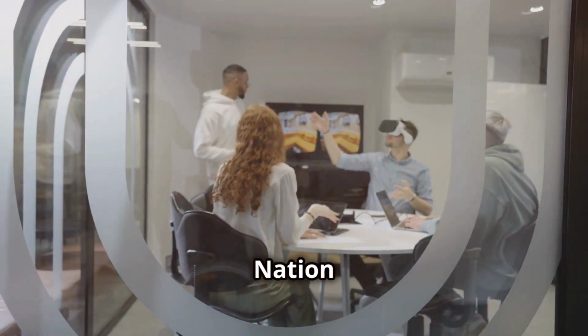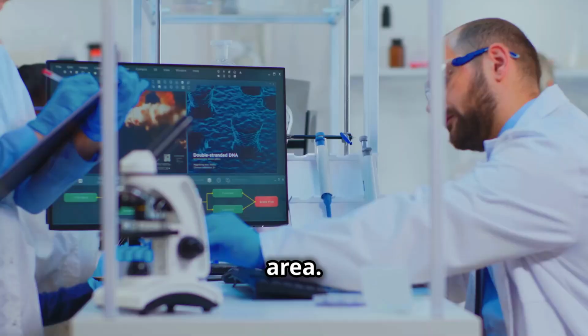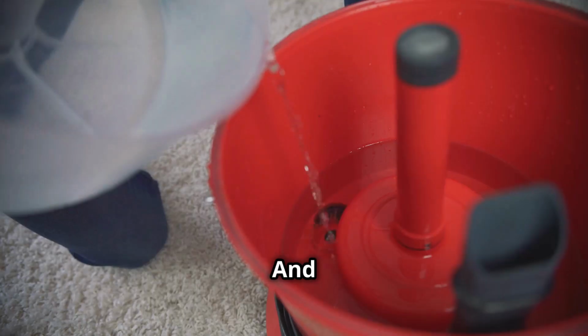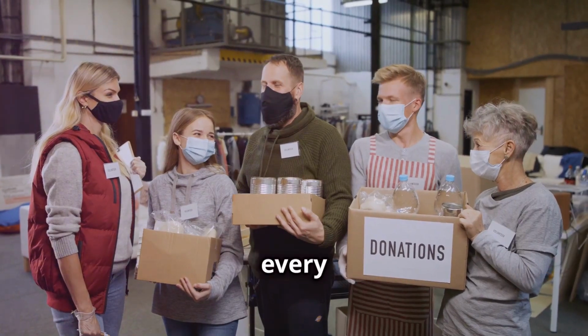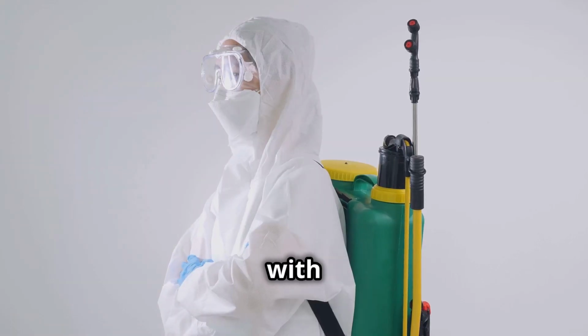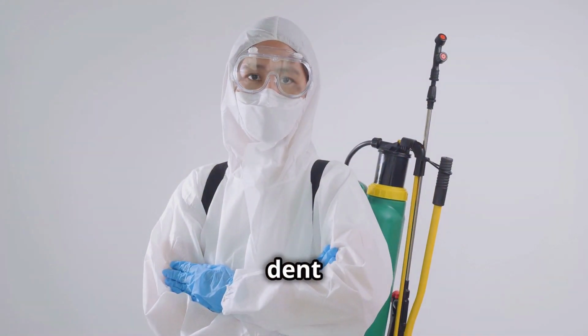So Innovation Nation fam, what can you do? Stay informed about dengue in your area, support research and development efforts, and if you see a mosquito, swat it responsibly. Remember, every little bit helps. Together, with the power of technology and a little human elbow grease, we can put a serious dent in this problem.